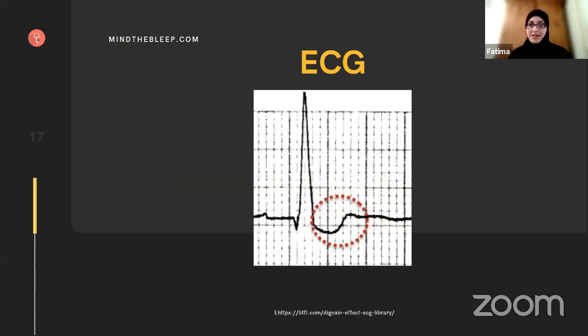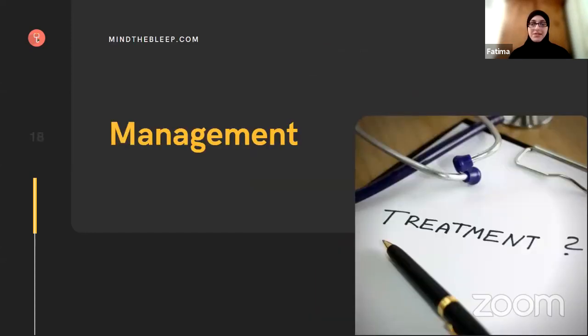This ECG trace is just to show the digoxin effect. If patients are taking digoxin, then you can sometimes get this reverse tick sign, which you can see up on the screen now. It's not a sign of toxicity. It's just a finding you can see on the ECG if someone is on digoxin, so it's useful to know. So I'll go on to management.